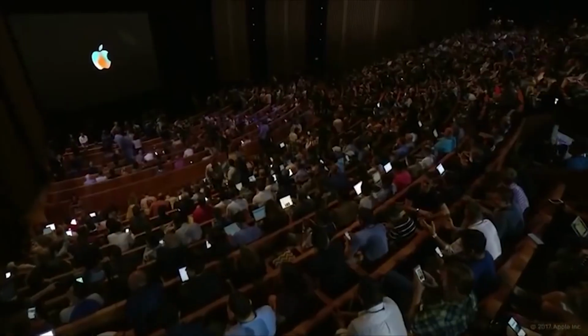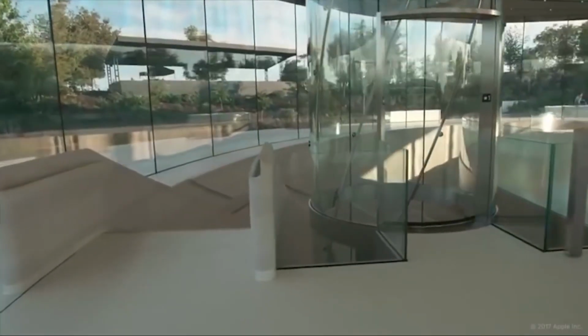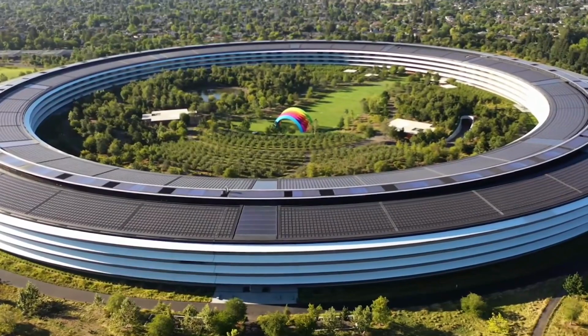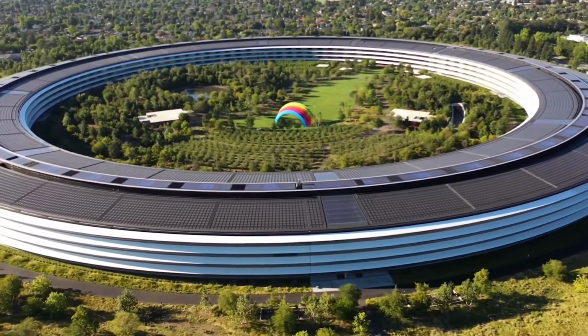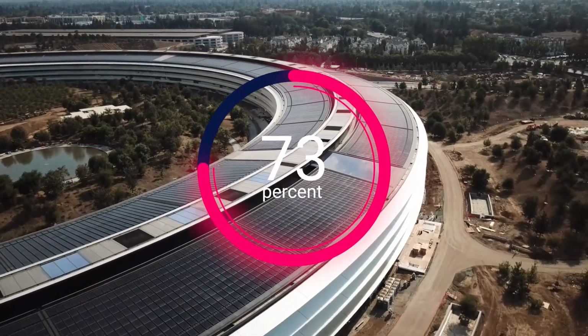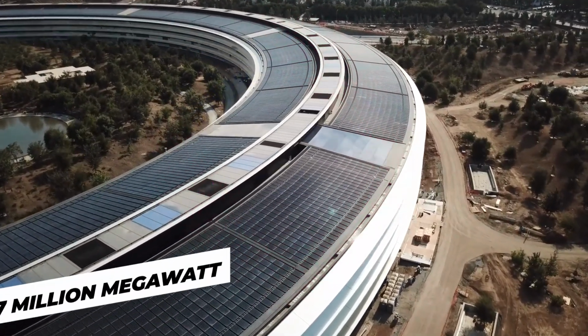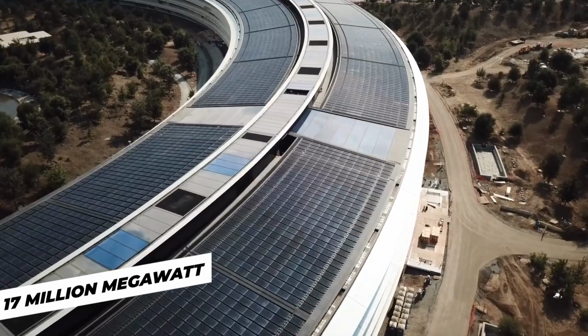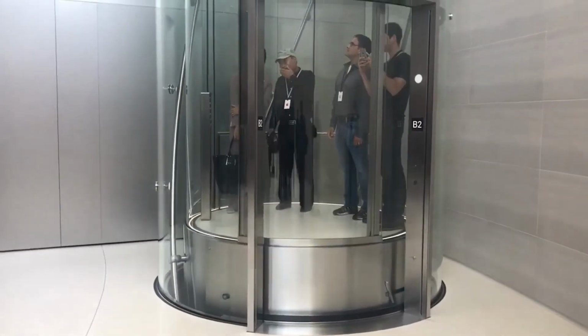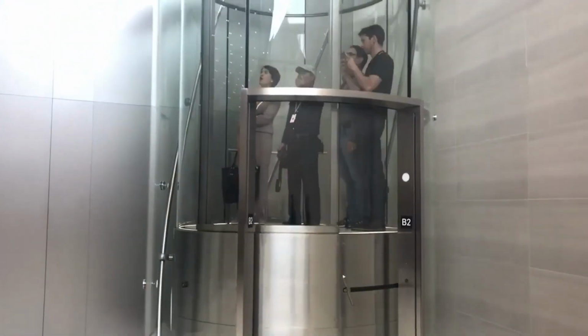The interesting thing about this auditorium is that its seating area is situated entirely underground and only the entrance pavilion is visible above. The eco-friendly principle of the building also sports the largest rooftop solar farms in the world. 75% of the campus's energy, which is about 17 million megawatt, is generated by these solar systems. Rest of the complex's energy demand is met by fuel cells powered by natural gas.